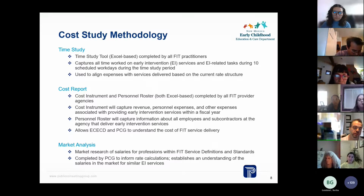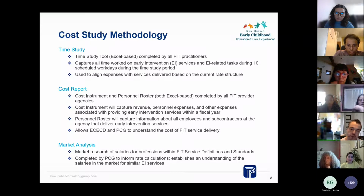And then lastly, the third component is a market analysis. This is where PCG is going to be conducting market research of salaries for professions within the FIT service definitions and standards. PCG will use this information to inform our rate calculations by establishing an understanding of the salaries in the market for similar early intervention services. We're gathering all of this information, which we'll use to roll up and analyze and put forward into some recommendations for ECECD.